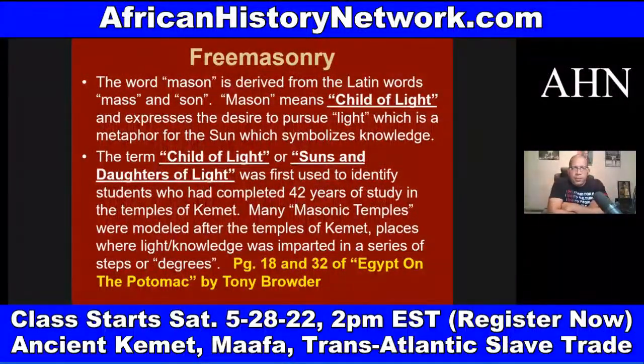So the word Mason is derived from the Latin words mass and sun. Mason means child of light and expresses the desire to pursue light, which is a metaphor for the sun, which symbolizes knowledge. The term child of light, or sons and daughters of light, was first used to identify students who had completed 42 years of study in the temples of ancient Kemet. Many Masonic temples were modeled after the temples of ancient Kemet, places where light or knowledge was imparted in a series of steps or degrees.